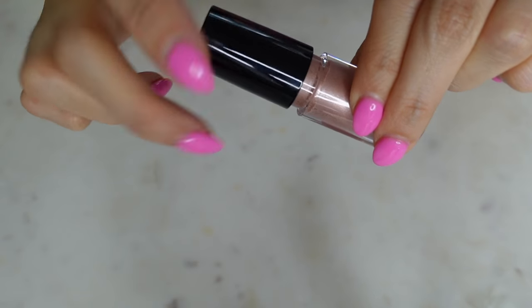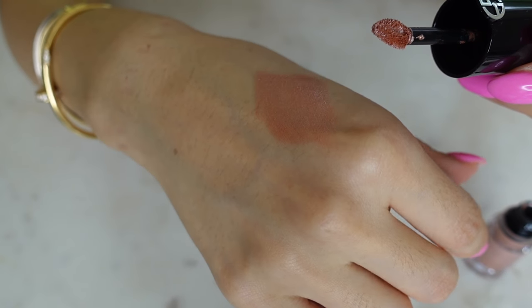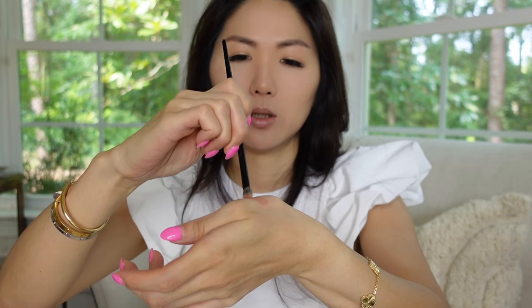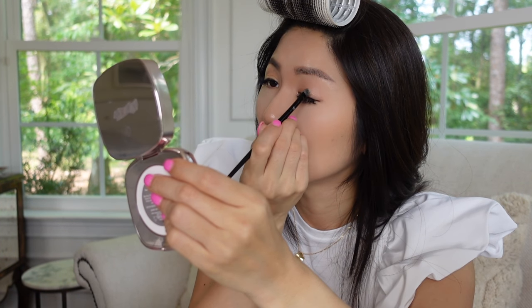This is the Armani Eye Tint for your eyes. Easy to apply. The tip is nicely shaped, like a sponge type, very soft to use, and it's flat and pointy. You can just apply it right away, but I like to put it on my hand and use it like this. That way I don't have a whole lot of pigment, and I just work around it. It's really pretty to have just one. You don't need to use others.